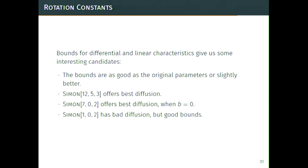But we were actually more interested in how the rotation constants influence the differential and linear bounds. So we looked at all possible parameters and tried to find those which have optimal bounds, basically. And we came up with these three candidates. They all offer bounds against differential and linear characteristics which are as good as the original parameters or slightly better. And of these, Simon with rotation 12, 5, 3 offers the best diffusion amongst those with optimal bounds. And then we also chose parameter sets which have a 1, 0 constant, because they might be better for implementations.